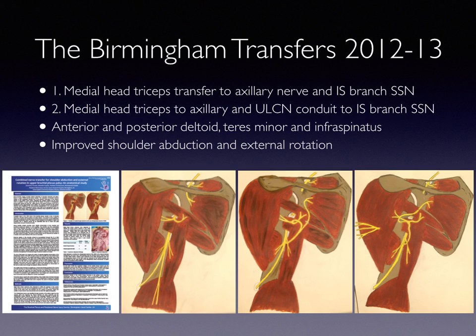This has been modified in Birmingham. We use the medial head of triceps frequently, which is a technique described by Susan McKinnon in the US. But we also use the upper lateral cutaneous branch that would have otherwise wasted motor axons to the skin as a vascularized conduit with an anastomosis into the infraspinatus branch of the suprascapular nerve. And the reason we do this is we would like to augment shoulder external rotation.